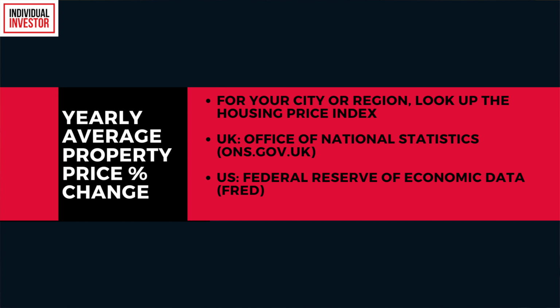Okay, next is the yearly property price percentage change. This one is actually not as hard as it seems. You only have to find the housing price index or something similar for your particular city or region. You can get this figure online by looking at some databases. If you are in the UK, you can go to the Office for National Statistics, ons.gov.uk, and get the housing price index from that website. That's where I got the housing price index for London, and that's what I'm using in my calculation.